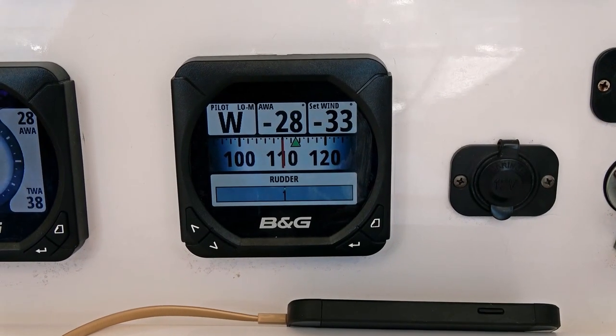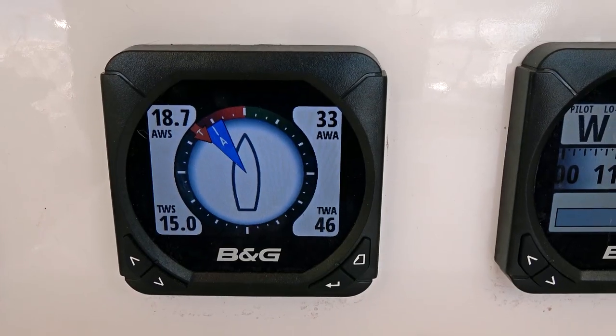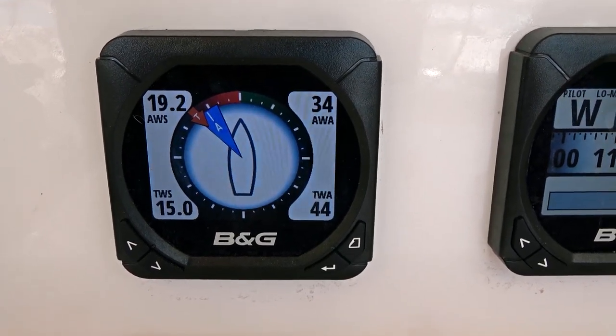So we've just set Esper's autopilot to steer to a certain wind angle rather than to a waypoint. When we do this, we are steering to an apparent wind angle rather than the true wind angle. There is a difference between the actual true wind angle and the apparent. Okay, quick idiot's guide to true wind versus apparent wind.